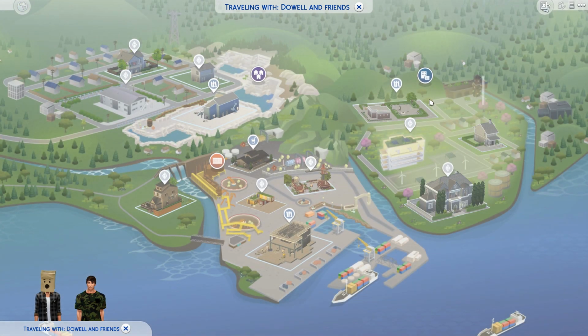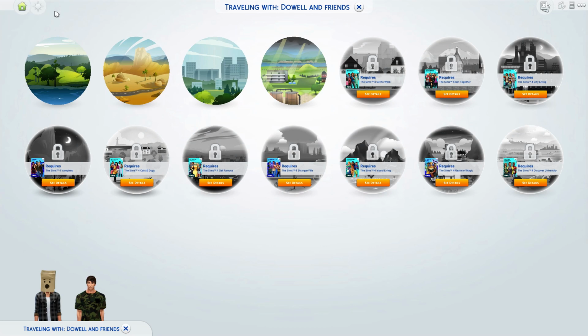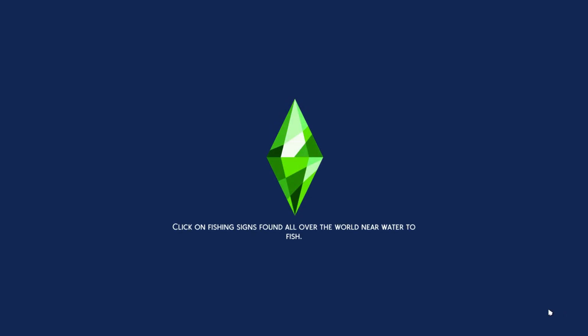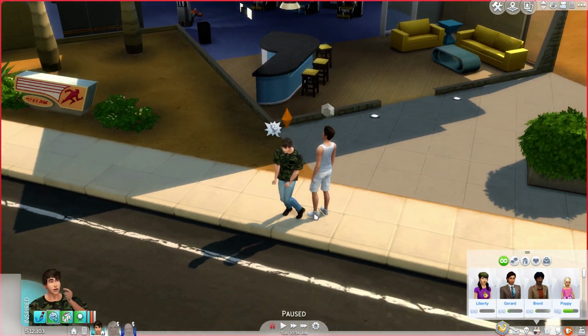Yeah, so as you can actually see, I do have Eco Living. This is the town. Unfortunately, there's no gym in this town, but we will get there eventually. We are going to go to the Burners and Builders in Oasis Springs. One of my favourite worlds from the base game, I would say. I definitely say I prefer Oasis Springs over Willow Creek, just because it's sandier, but I do quite enjoy Willow Creek if I want more of a green gameplay.